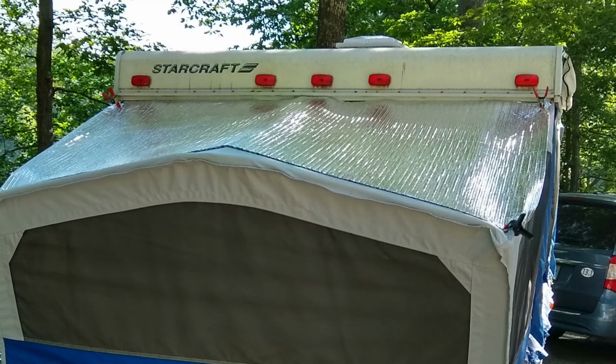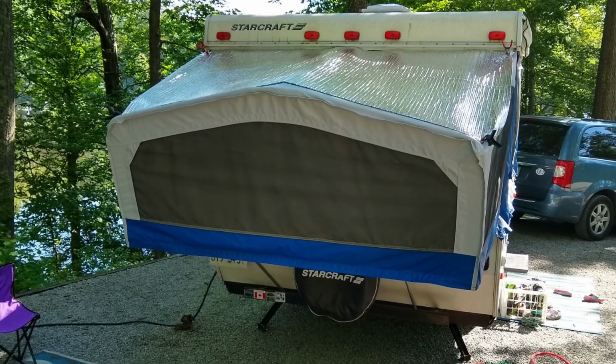You want to put Reflectix in the window and over the bunk end. It helps for heating and cooling purposes, but it also helps block out the sun. So if the sun's coming up at 6 a.m., your kids might not be waking up at 6 a.m. So that's a good tip right there.